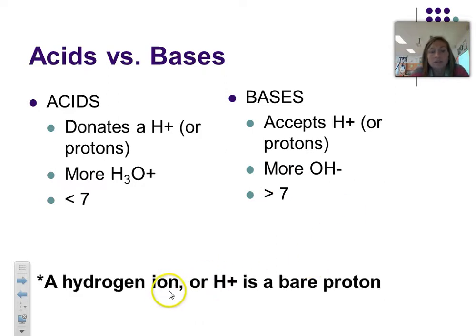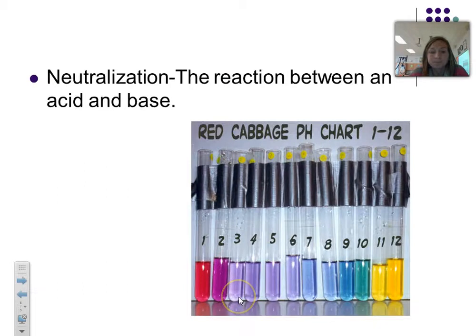So when I say hydrogen ion or show you this chemical formula here, I'm just talking about a bare proton, basically, because that's what a hydrogen ion is. Hydrogen, remember, is atomic number 1. It normally has one proton, one electron, and no neutron. So in these situations, we consider it a bare proton.